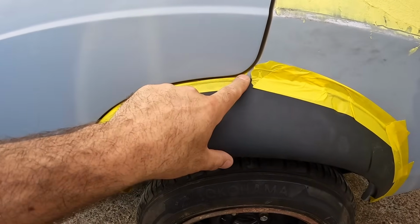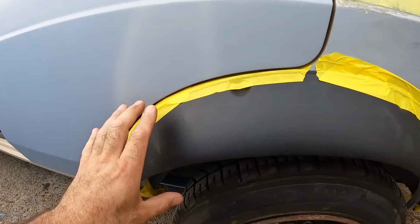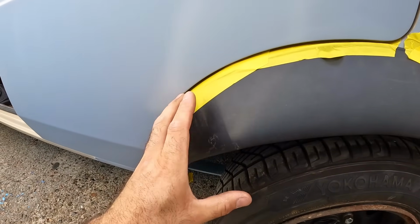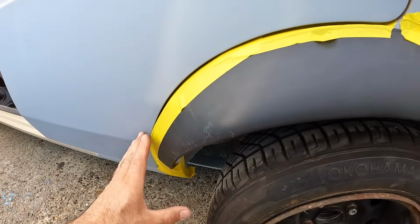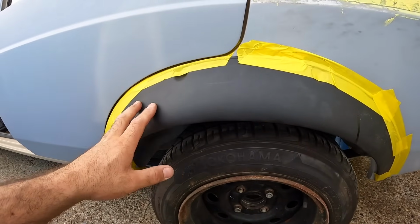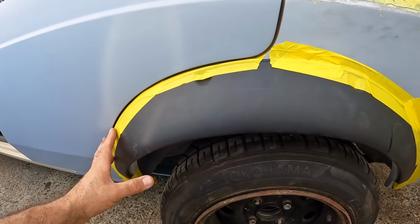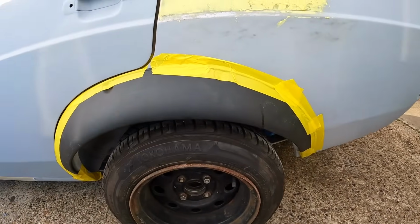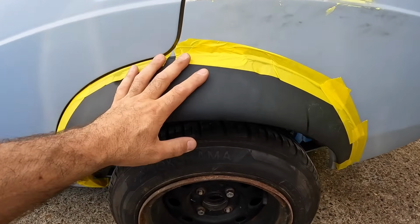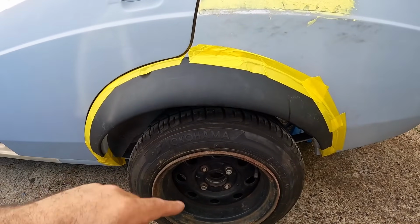I want to try and make this follow this shape as best as I can. Now, this arch is kind of forced to be bent around here. If it wasn't for the tape, it would come off down here. And I think when I go to fit these, you can use heat to manipulate the shape. Because they are flexible, you can see that you can manipulate how they go. And once they're all fitted properly and once the car's lowered, they should look pretty cool.